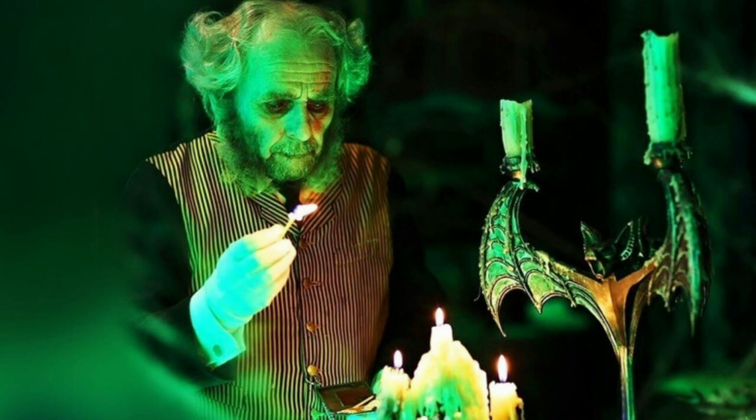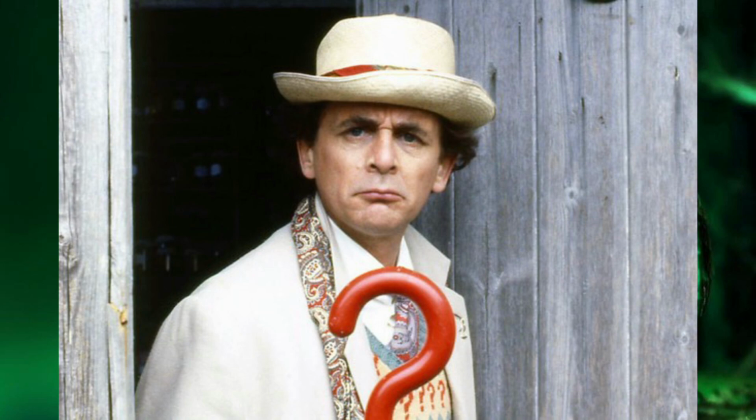But yeah, so Sylvester played the 7th Doctor Who. He also played Radagast from Peter Jackson's The Hobbit. And yeah, we have Igor.